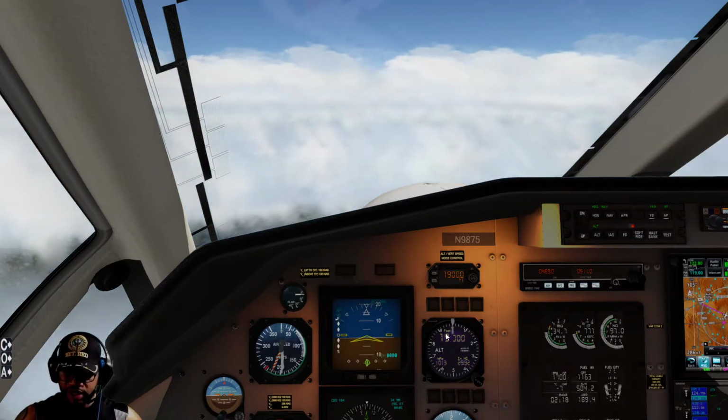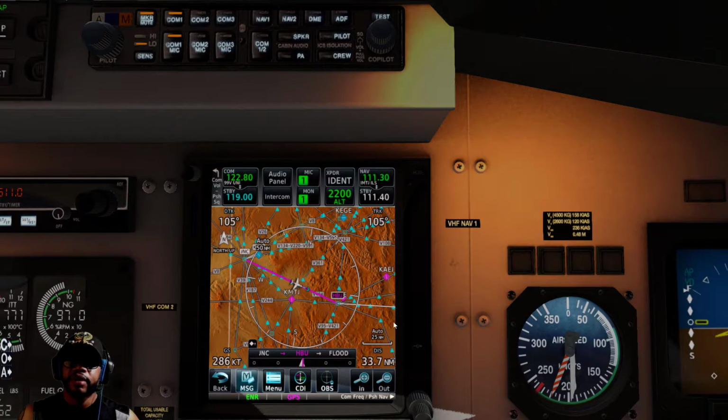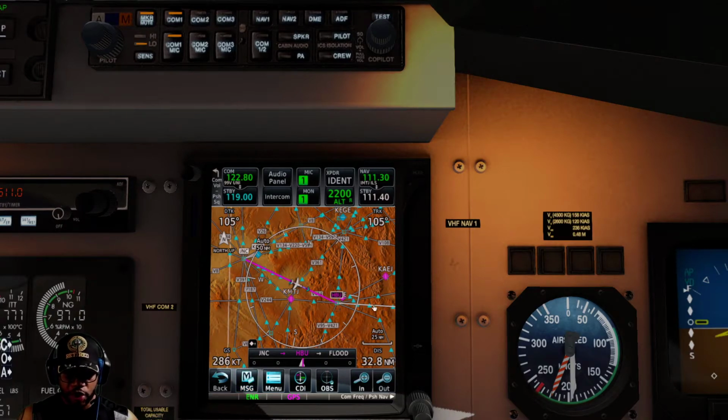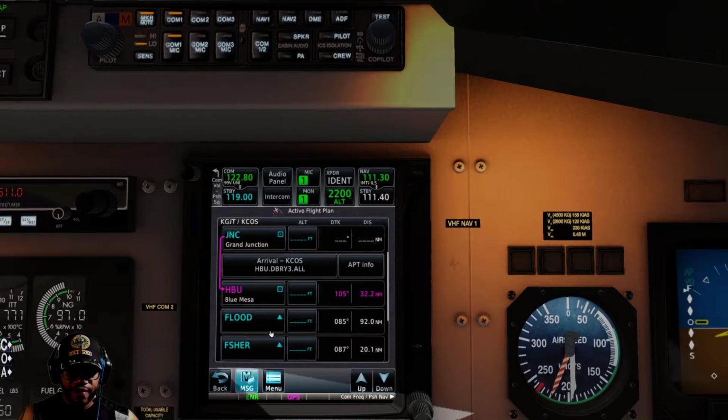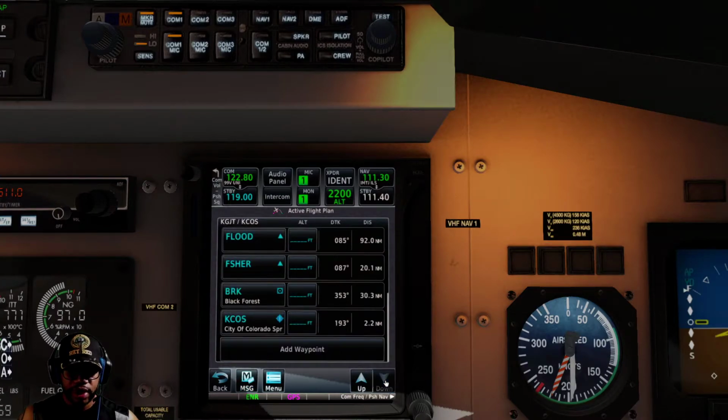So now let's come over here and take a look at our GPS, and just note that we still have not even made it to turn on course to our arrival. We got about 32.6 nautical miles to get there. So now what we want to do is start planning for our arrival. So here's Fisher. Okay. So what we'll do is, since you noticed on our arrival, and I'll go back and make sure it's Fisher, we're actually going to do an RNAV. And we'll take an RNAV from Fisher once we get there.